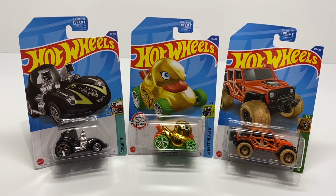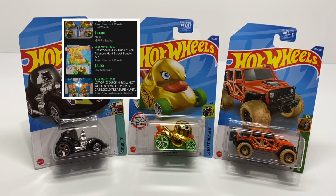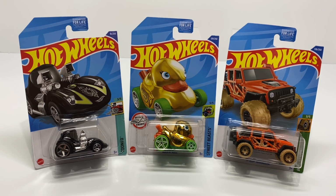So you got the Toon Twin Mill, which again is pretty catchy given that that cast is still relatively new. I think it debuted last year. The Rewind Rides Duck and Roll, all in gold. I feel like it's a really neat car. There's a lot of intrigue on this one, especially coming out the gate, but I think as time goes on, it's not going to be as popular as we think it's going to be.